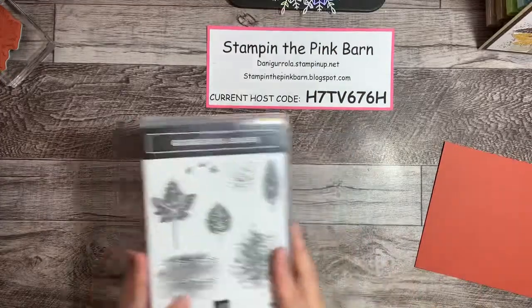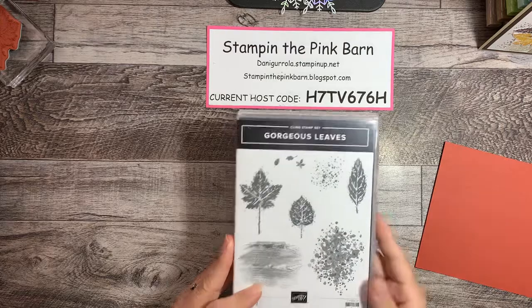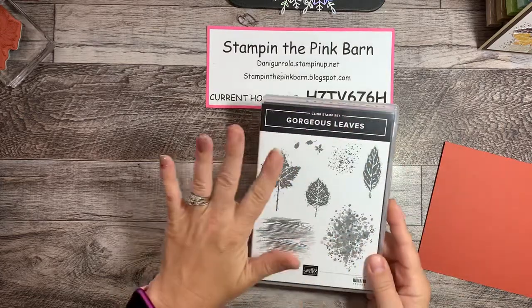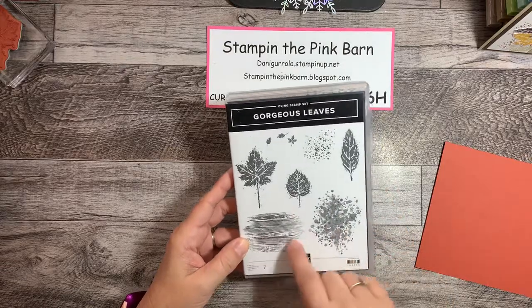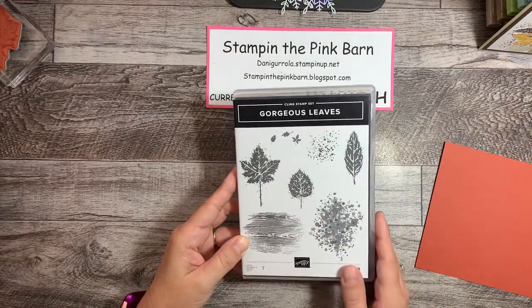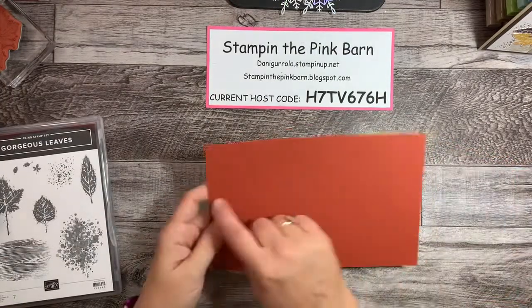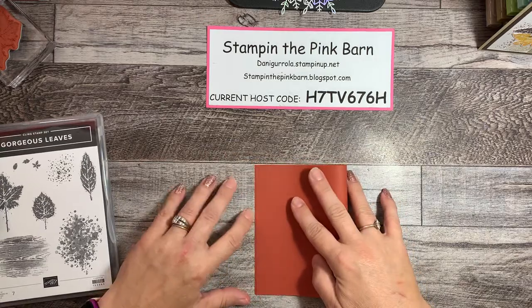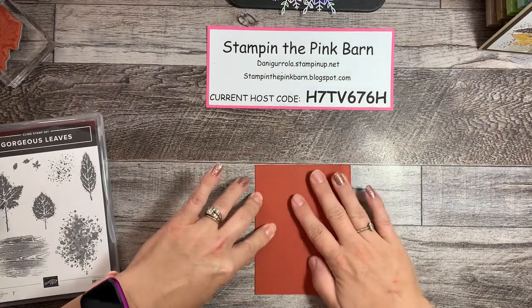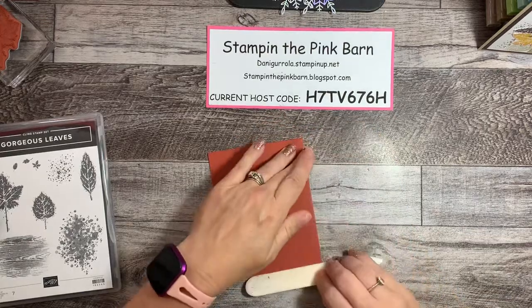All right, we are going to be using the Gorgeous Leaves. Love this set. It is so fall. It doesn't have to be just for fall, because you've got these painted, background-textured pieces that you could use for any card. Okay, 8.5 by 5.5. We're going to fold this in half for our card base. I think I said this one is Cajun Craze, but you will find all the details on the blog.